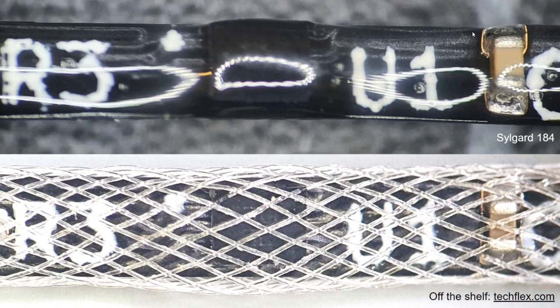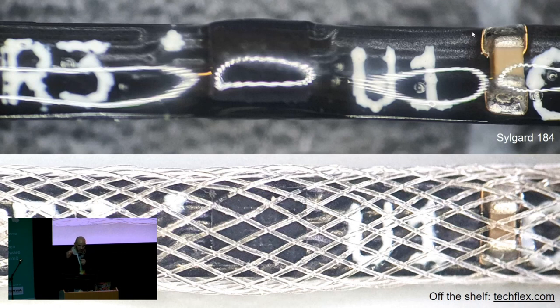To make them robust, I used a silicone coating that also makes them waterproof, and braiding, which is interesting because it makes them even more robust, but also feels more like a textile. And that's kind of the purpose of the project.